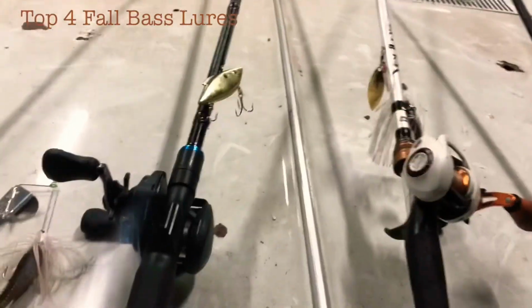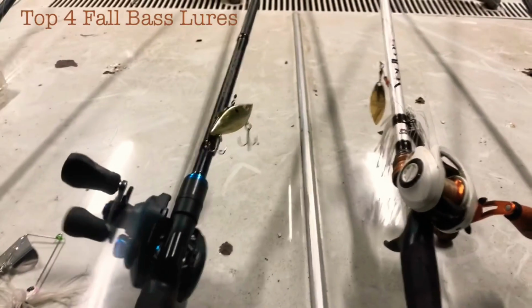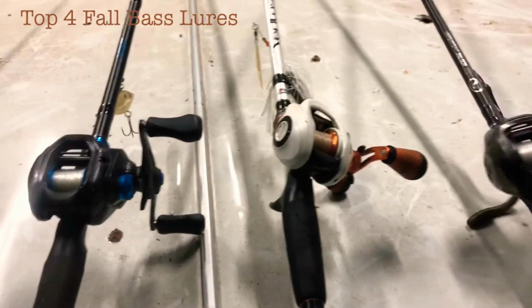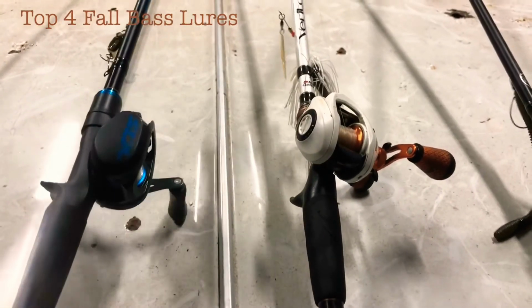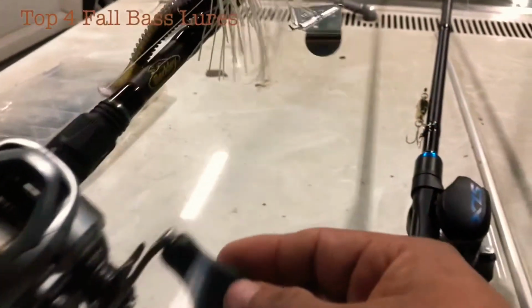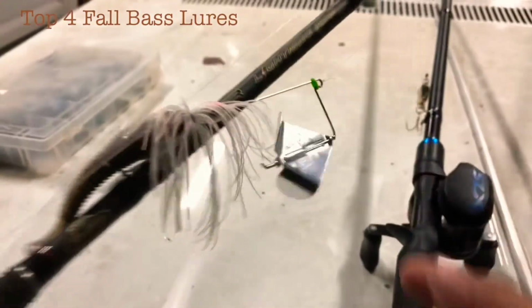And like I said, it's your 1 through 4 buzzbait, rattle trap, spinnerbait, and the old Texas rig with the trick worm. But that is definitely what you need to be throwing throughout the fall, and just make sure you're imitating a shad. So you ain't got to get crazy with your colors. Keep it simple, keep it natural, and go catch some fish.